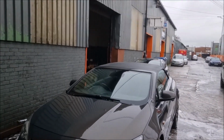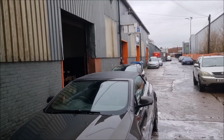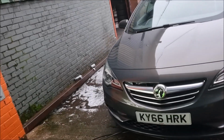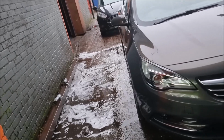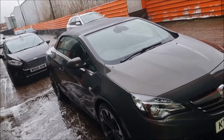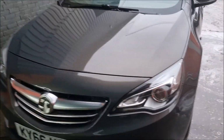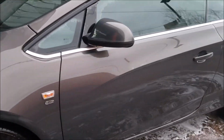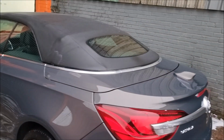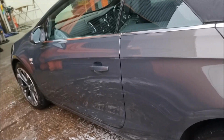Well, the car's just had its first batch of snow foam, and because of the weather, it's just spitting rain. I've been able to leave it to dwell a lot longer than I'd normally leave it, and to be fair, it softened up a lot of the sap and bird lime that's come off quite easily with jet washing it off. But the car still hasn't been washed yet, so I'm going to apply another coat of snow foam and let that dwell, and then I'll wash the car, and then we'll start the decontamination process.